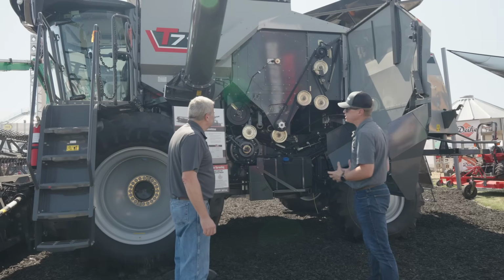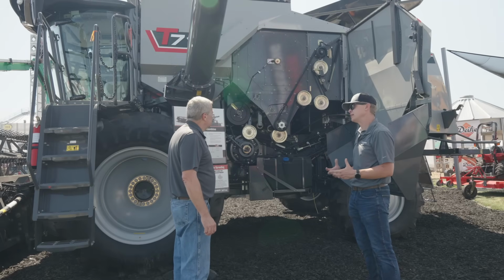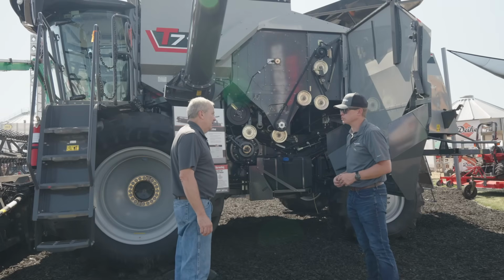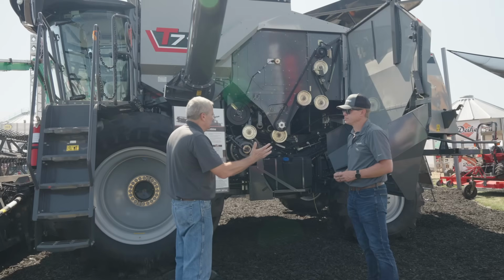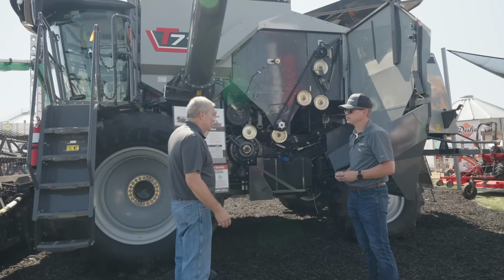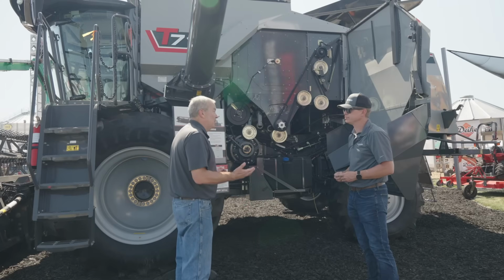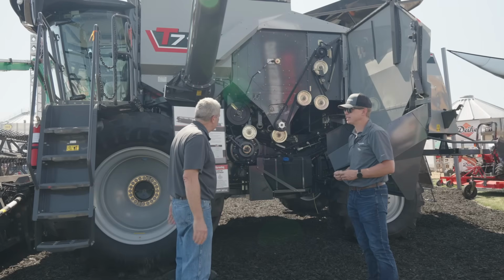Again, this is access to get to critical components so that when you need to, you can get back in the field faster because you're spending less time trying to repair and access those critical components. Absolutely. And just opening this door up and everything that you can see on the combine really brings to life how simple this Gleaner combine is, right? Where before it was difficult to get this far into it. It took time and it was a little darker. Now it's very lit up and easy to jump in there. That's absolutely right.